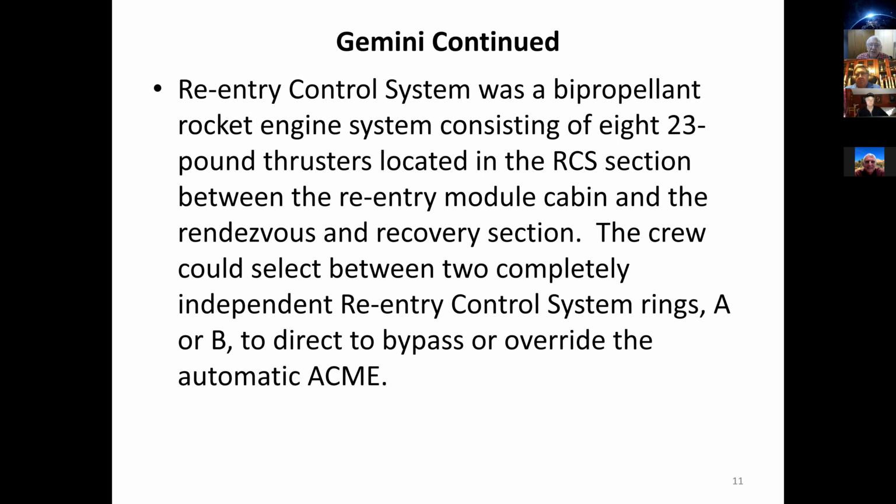The reentry control system was a bipropellant system and had eight 23-pound thrusters located in the RCS section between the reentry module cabin and the rendezvous recovery section. The crew could select between two completely independent reentry control rings, ring A or ring B, and they had a direct bypass and could override the automatic system.